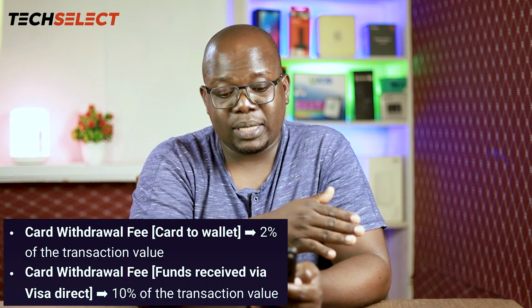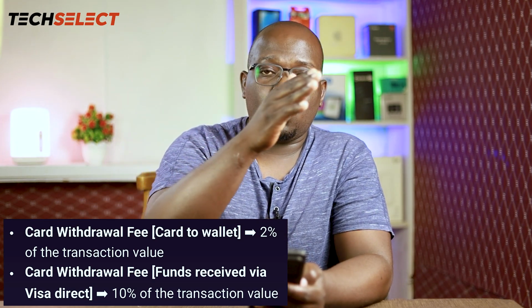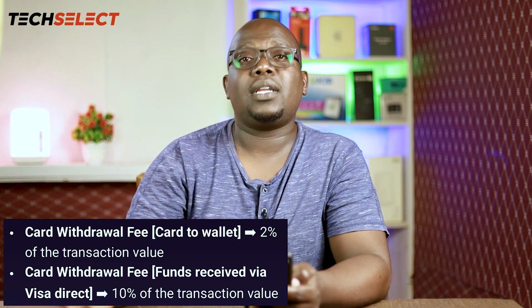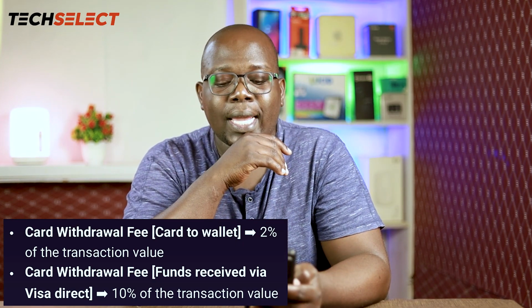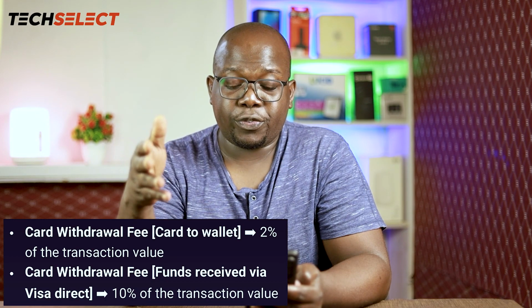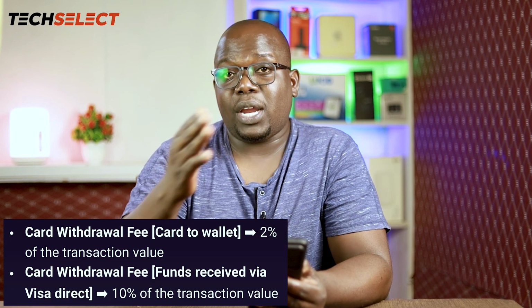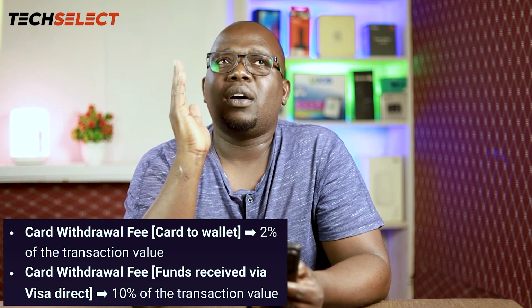So card funding fee is now 5% of the funding amount, and then there's a card withdrawal fee. Basically, when you're getting the money off your Visa card to your wallet, within the same app, from your Chipper Cash Visa card to your Chipper Cash wallet, it now takes 2% of the transaction value. And then there's also a card withdrawal fee for funds received via Visa Direct. Like if somebody pays you directly, then they're going to take 10% of the transaction value.